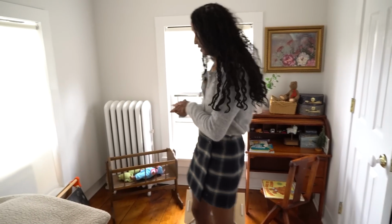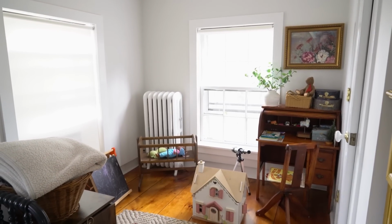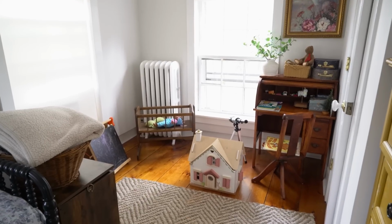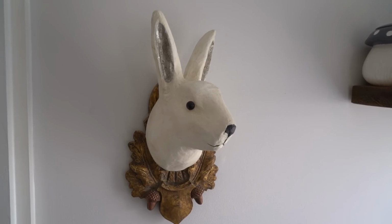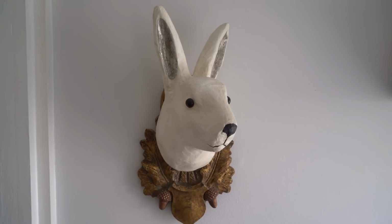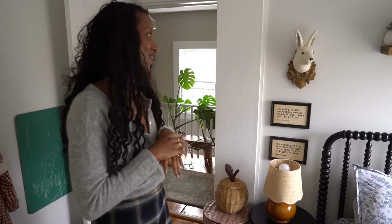This antique baby cradle I got from a local thrift shop. I just like filling little pieces in here that I feel like Sage can use that fit perfectly with the room. We have the rabbit. I thought it would be kind of magical and whimsical to have it for her room. She doesn't like it as much because it's always looking at her, but it's definitely a cute piece to add in.